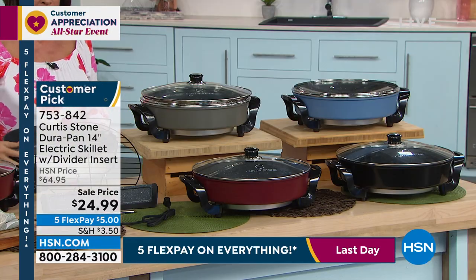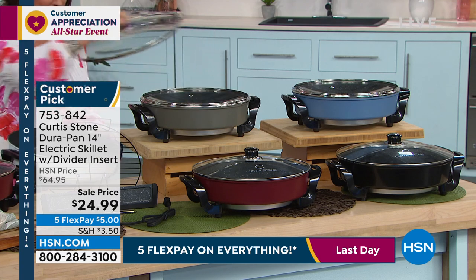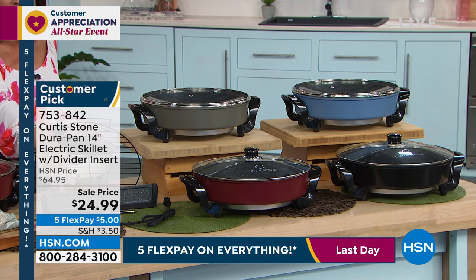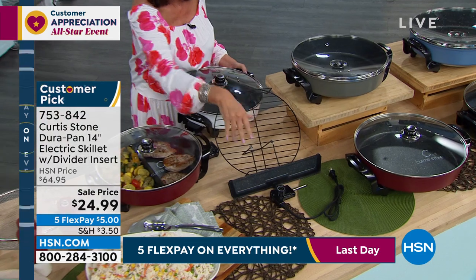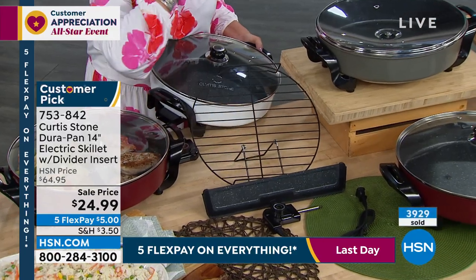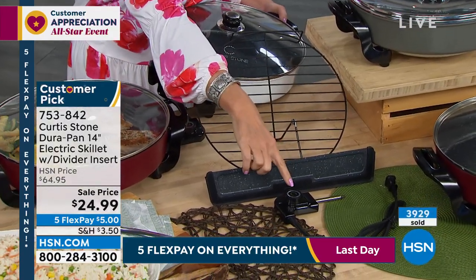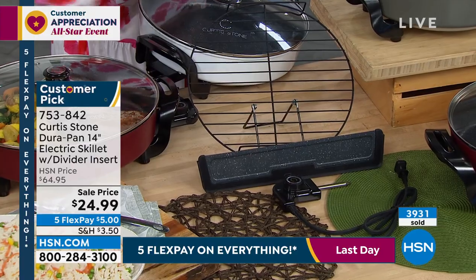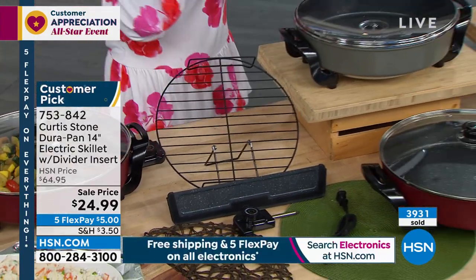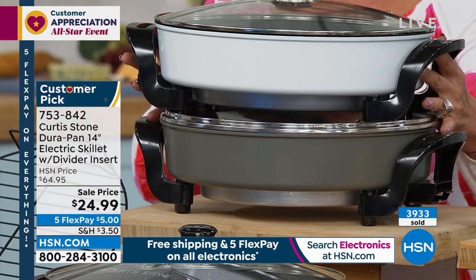But here's what even surprised me today when I came out here, because I started the presentation, I said, oh, and you can also get the divider and you can also get the, they're included for $24.99. Everything is included. It goes nice high heat on this, and the color choices, the white is going to sell out in this presentation. I have 100 left in the white.